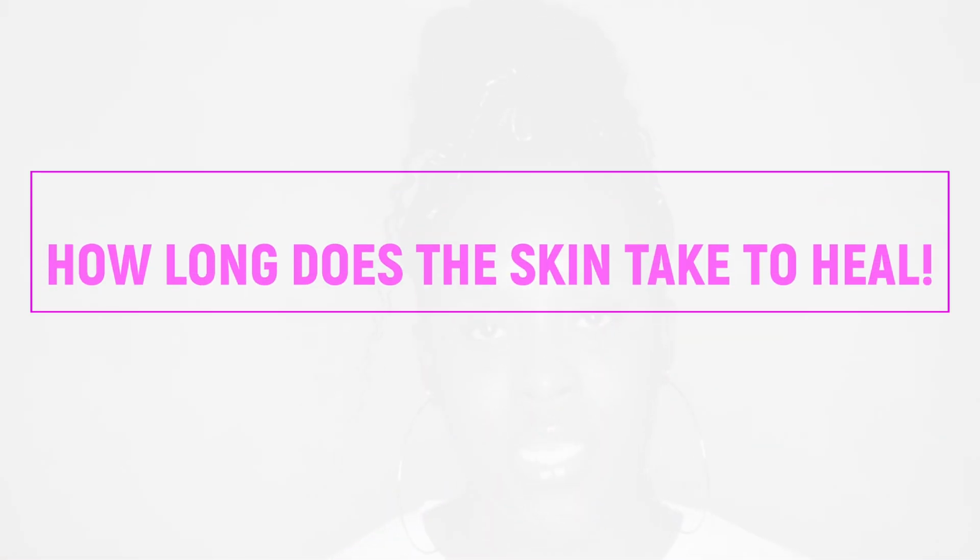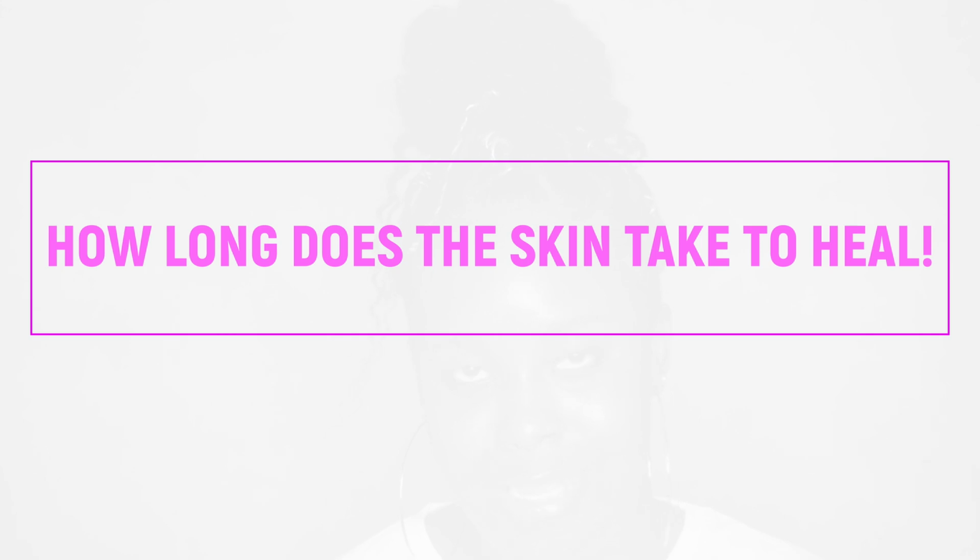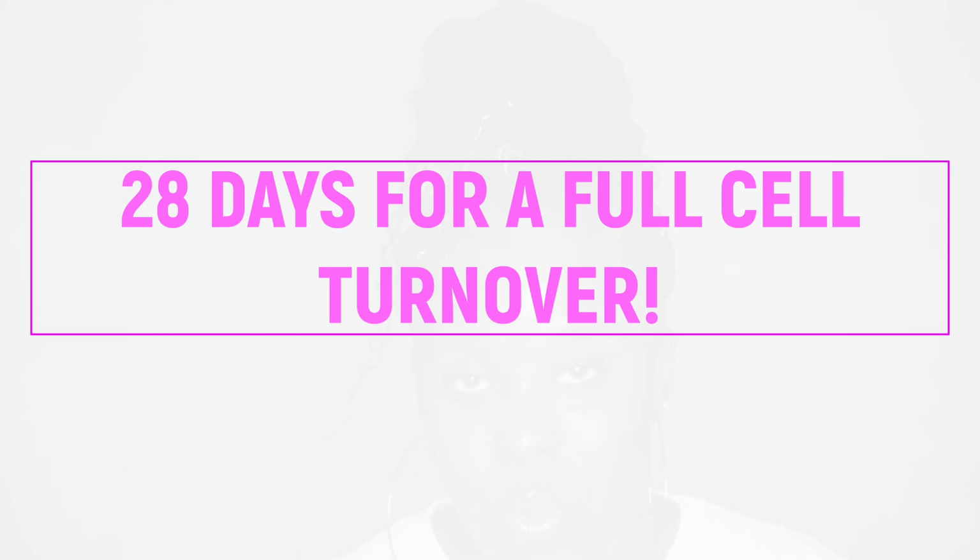Okay, so let's talk first about the skin. How long does it take the skin to heal itself? For example, the cell turnover. How long does it take for a cell to completely turn over as it relates to the skin, like healing and so forth? It actually takes 28 days for the skin to do a complete cell turnover. 28 days. So you know what that means. There's no quick results or easy results.